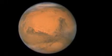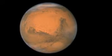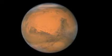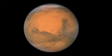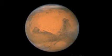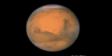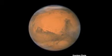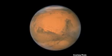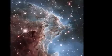Hubble circles the Earth every 97 minutes, traveling at 8 km per second. Its 2.4-meter wide mirror directs light from the universe to its science instruments, which allow the telescope to capture sharp images from our solar system and the immense space beyond. One of Hubble's most famous images is of the Eagle Nebula, said Wiseman.